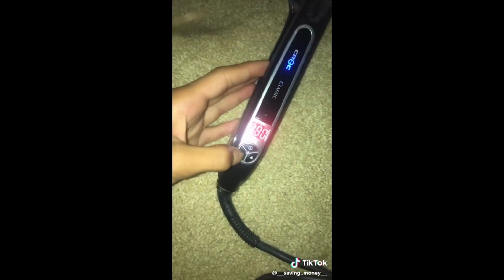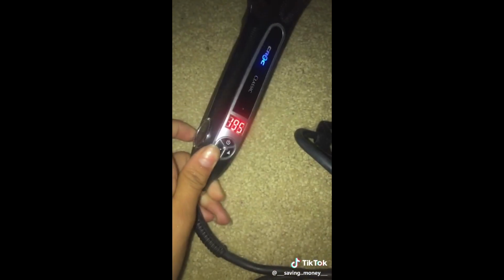Hey guys, so someone told me that if you use a hair straightener, it will straighten your money. So, let's try it out. Let's turn it on. And let's turn it down. So 270 is the lowest. Yeah, 270 is the lowest it will go. So, waiting for it to get to 270.